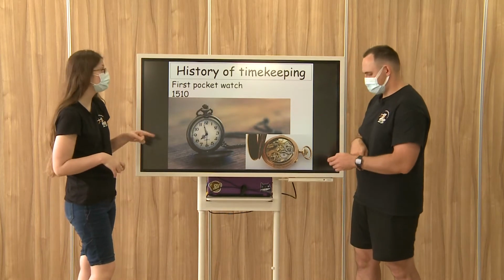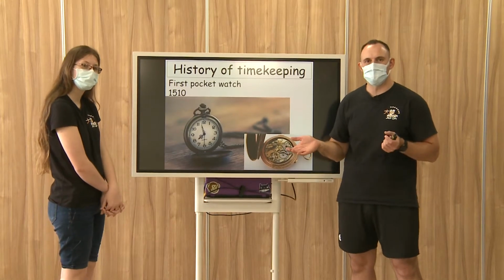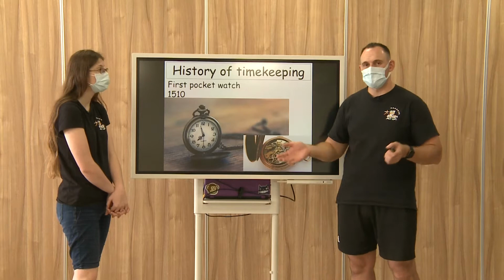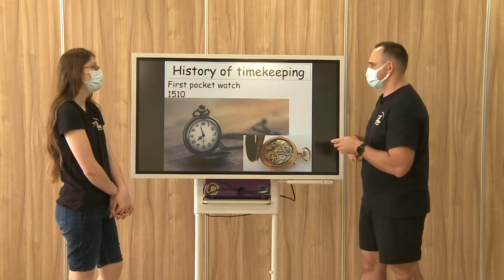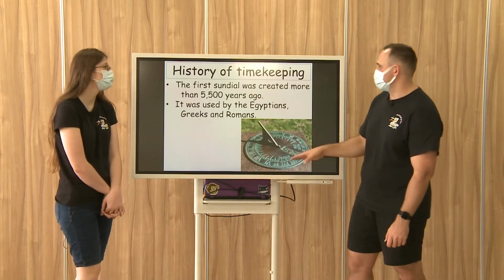You had to wind these up, didn't you? Yes, exactly. So the first atomic clock was the first one with energy. This one did not have any electricity or anything, so you had to wind it. And so it gets enough energy and then it starts running. Yeah, so this is what we were doing today as well.